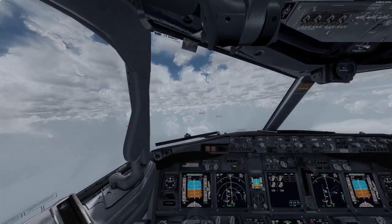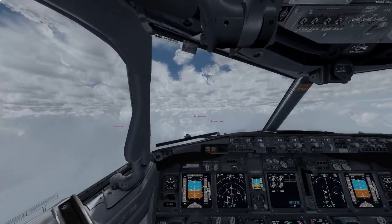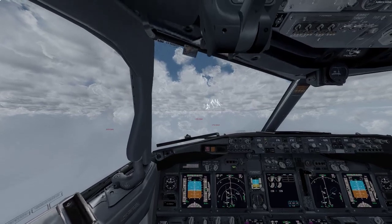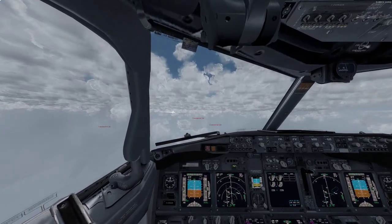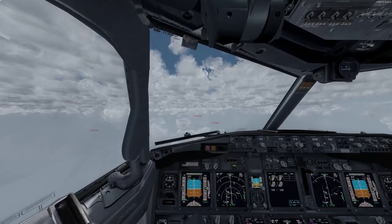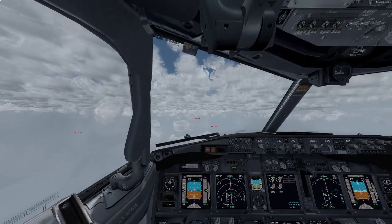Alitalia 365, turn right heading 360. Alitalia 365 Heavy. American 812 Heavy, 3 miles from Piana, cross Piana 3000, clear LS 12 approach. Cross Piana about 3,000, clear LS 12, American 812.